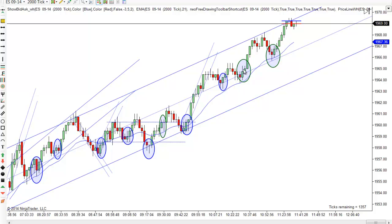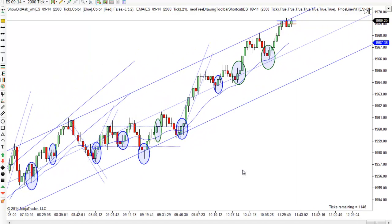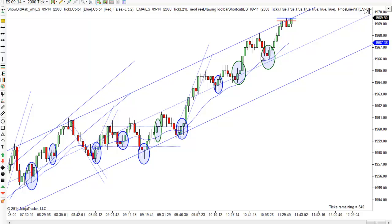This one's a little more risky because it's so close to the high. It's a first entry, but this trend is strong. If you can't understand the trend is strong by now, the thing just keeps going higher. And then same thing. This is really just a perfect repeat pattern here after a move up. And by this time I had the new channel in. You can see it bouncing right off that.